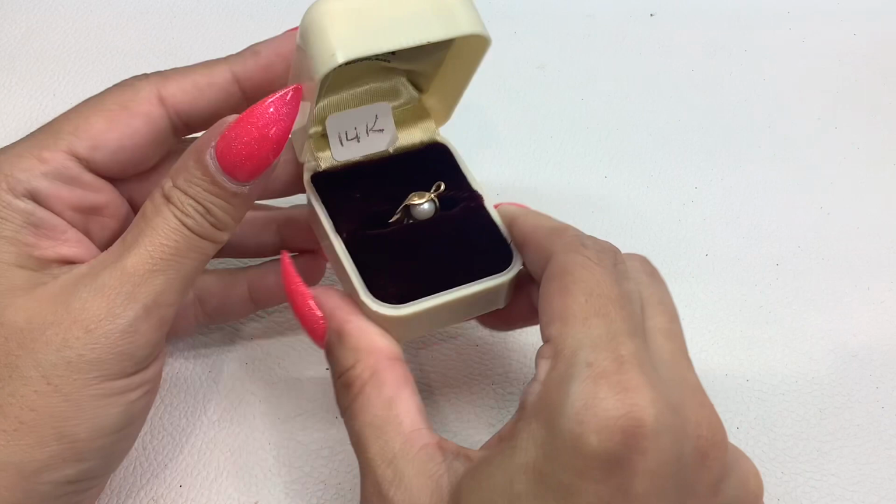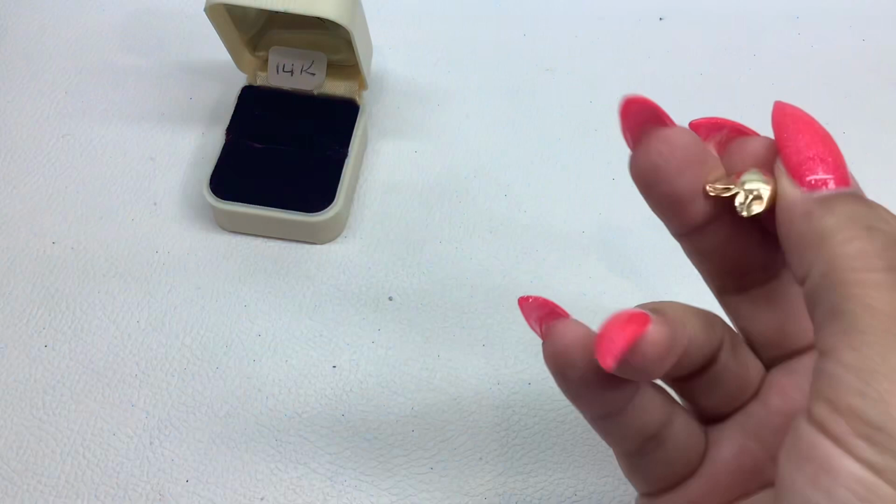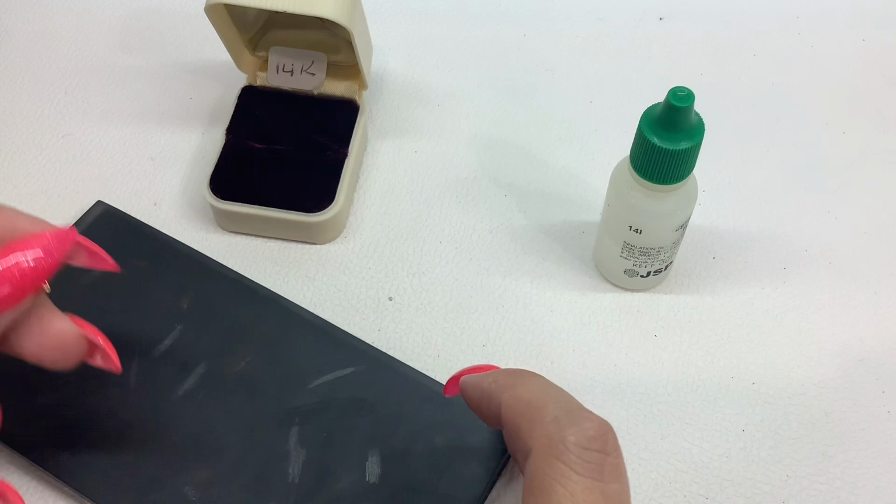I saved the best for last. It was marked 14 karat. It is a little pendant with a pearl. It is marked on the back 14 karat. Okay, so, geez, I'm just knocking everything over. I had way too much coffee today, guys. I'm sorry. Way too much coffee. Okay.